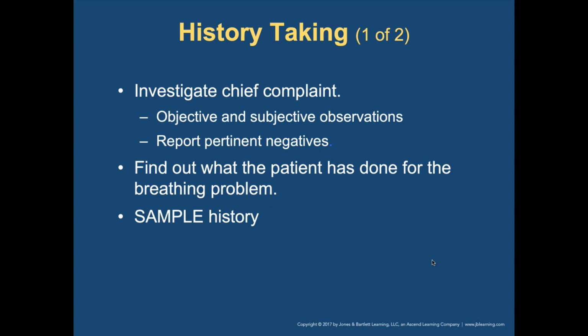Find out what the patient has done for the breathing problem. What were you doing prior to me getting here? Some different respiratory complaints offer different clues and different challenges. Try to determine what is the patient's baseline. Ask somebody, how are they normally? If this is normally, well then they're not right. They're crazy. No, I'm just kidding.